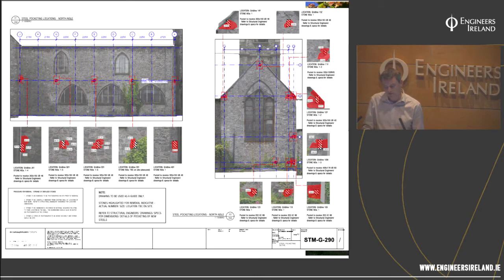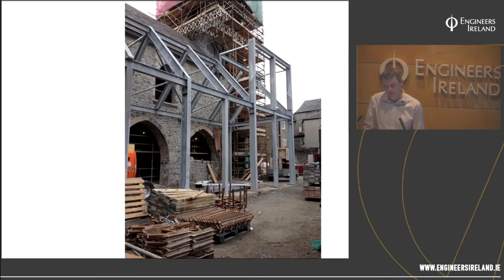So again, the principle of reversibility can be seen in that. And that's the steel structure of the aisle standing just before it was due to be clad.